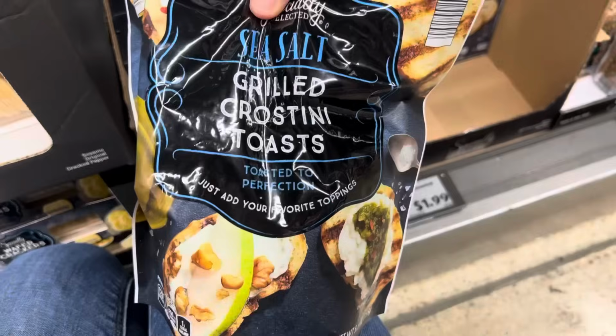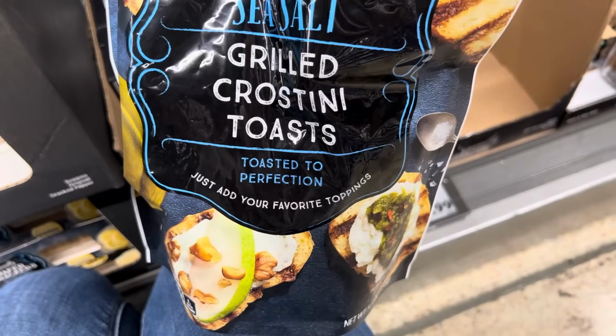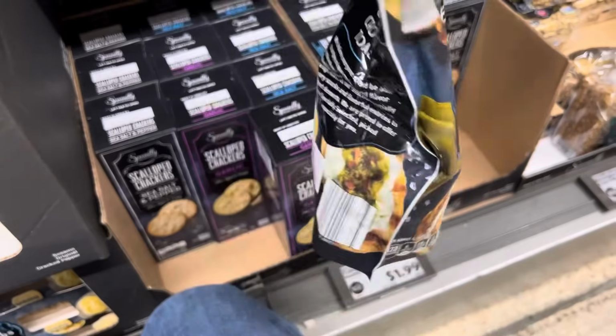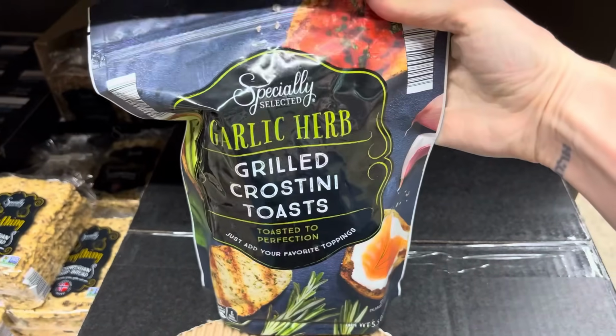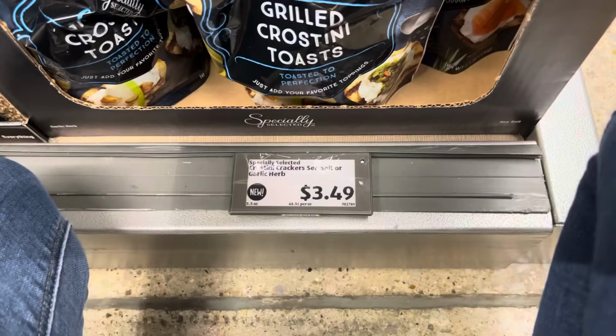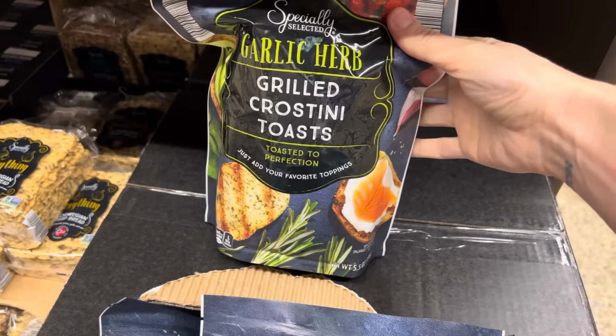Let's just live wild. And then we also have the crostini toast. Perfect. Toasted to perfection. Just add your favorite toppings. It's all about the toppings on these guys. These are just the carriers of the toppings to me. That's kind of what it seems like. And they also have the garlic herb. This is grilled crostini toasts. $3.49. Guys, we need to have a little party with all this stuff. Wouldn't that be fun?